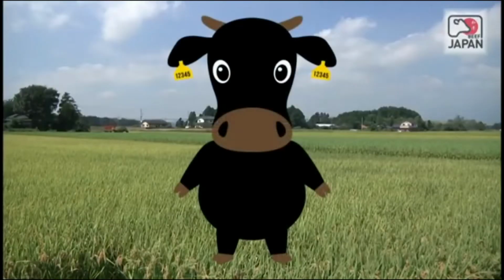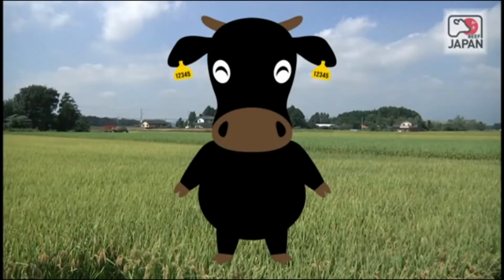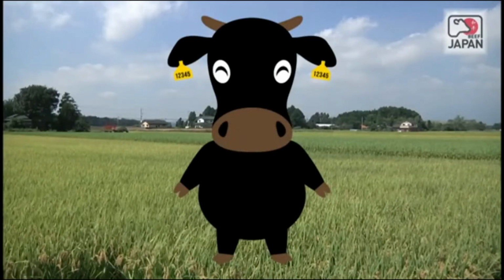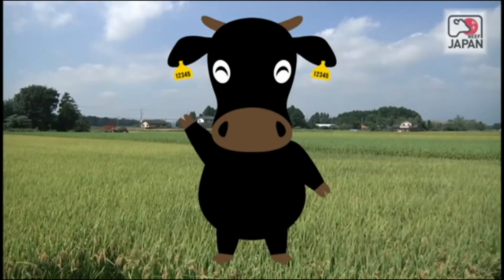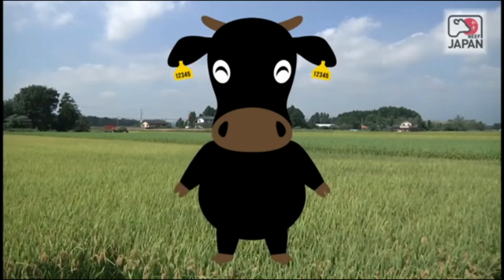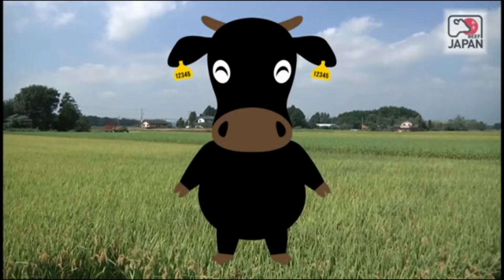The feed isn't anything special either. It's just grass and corn. But some of the feed is processed, like rice crops that have been fermented. The dung is used as fertilizer, helping other local farmers.